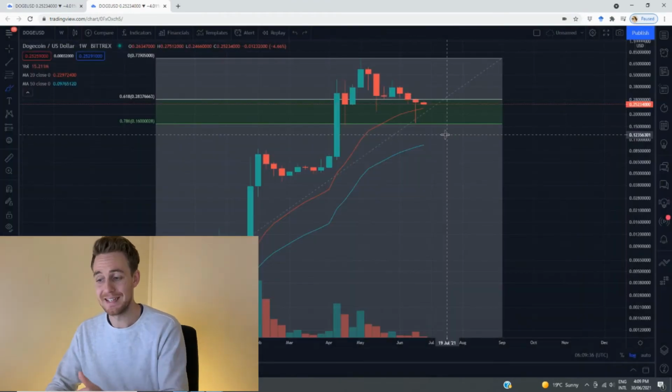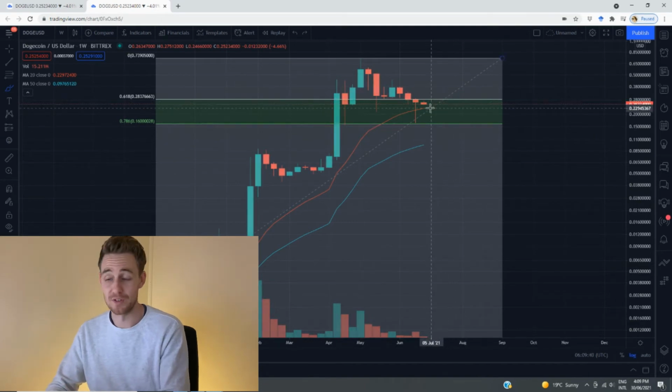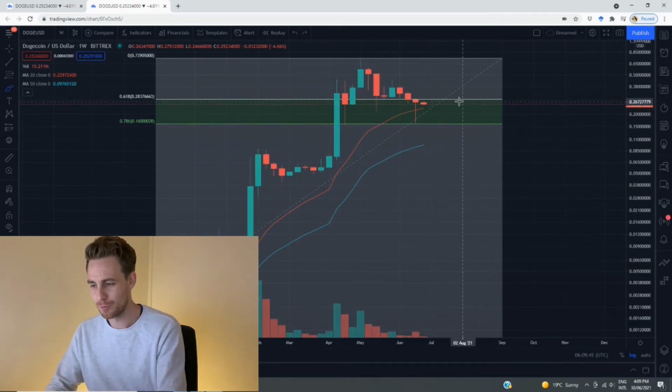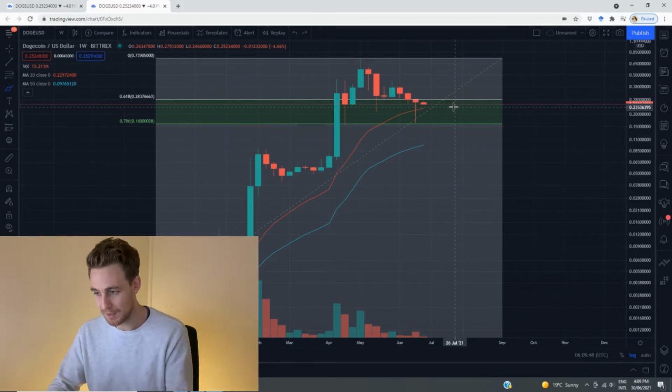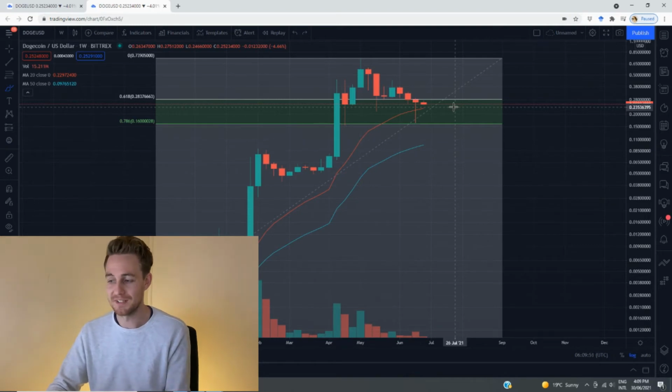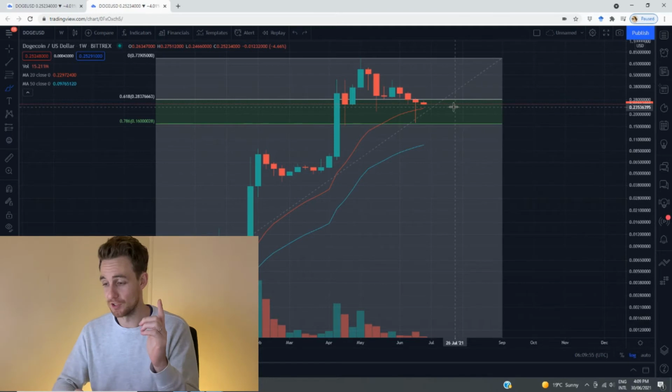So continuing down into this area of consolidation, right, with this 20-week moving average, it just looks like a really nice area. So if you are thinking about accumulating and you are keen on buying more Dogecoin, it's just something to think about. I'm not going to sit here and tell you what price to buy in at or what to do. I really encourage you just to make your own decisions on that and do your own research.